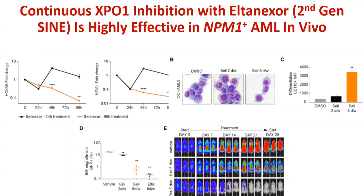Because selinexor is a drug that crossed the blood-brain barrier and had neurotoxicity, and the dosing required for selinexor in order to maintain nuclear relocalization was not compatible in human studies. Eltanexor, conversely, is a drug that does not cross the blood-brain barrier, and so, of course, potentially has promise for therapy in this setting.